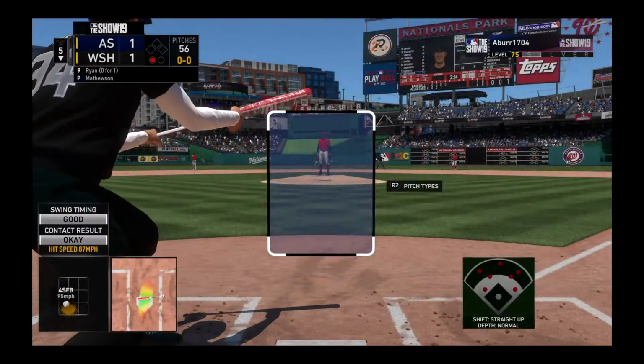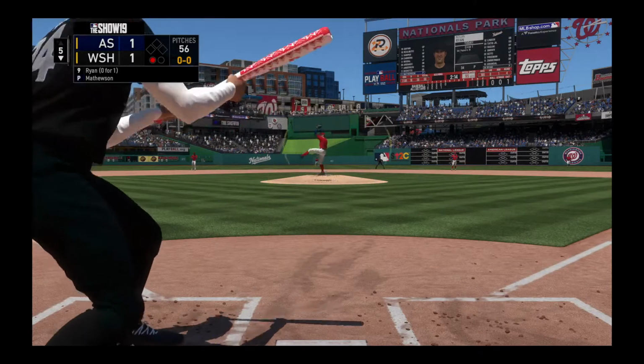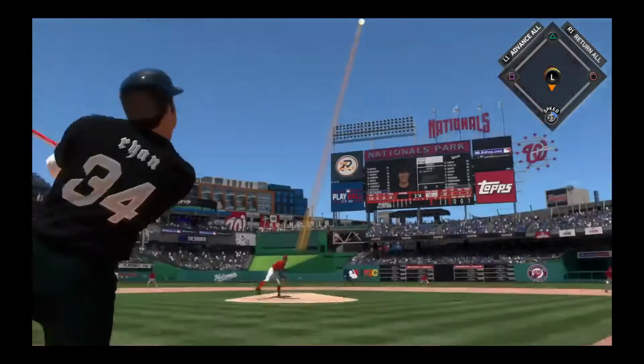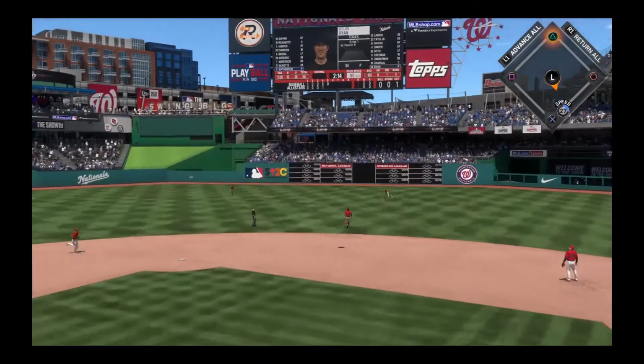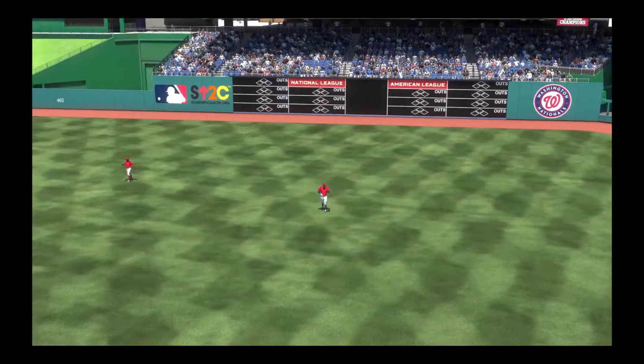Stepping in, Nolan Ryan. He popped out in his first trip. Ready with the first pitch. Here it comes. Lofted in the air out toward right center. Harper has a read on it, and he makes the catch for the second out.